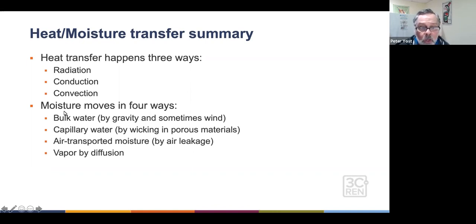And the final point here is that very few buildings get into trouble because of vapor moving by diffusion. However, once the building gets wet by one of these other more serious forms of moisture transfer, we're going to have to rely upon this very weak cousin to get that moisture out. And we'll talk more about how important it is next time.